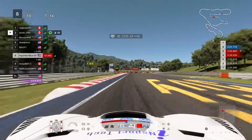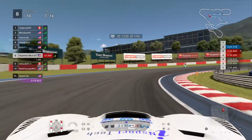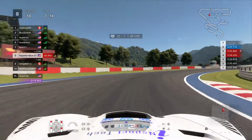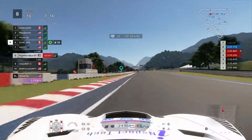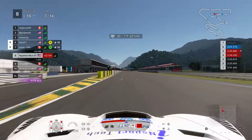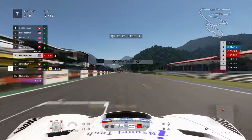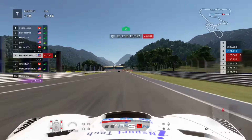So we will go on to the final round of the race. We might be able to see how this will go. Uncle 105S is in the pits, so we're seeing the drivers go into the pits at given moments. It looks like he's changing onto racing hard compound tires, so he will probably come out of the pits in 6th place.